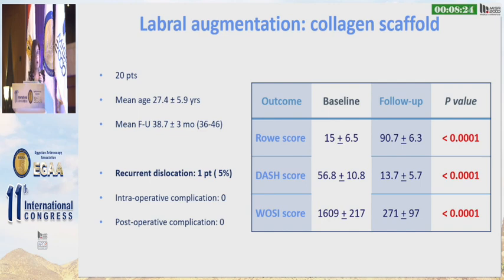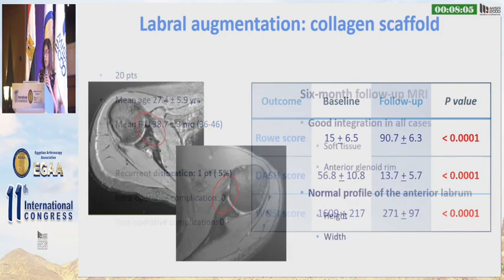So we tried a first trial, a sort of pilot study, on 20 patients with anterior shoulder instability, just anterior shoulder instability. And we saw that the results from a clinical standpoint were very, very good. We had only one redislocation, which was traumatic, no other complication, not intraoperative, not postoperative.